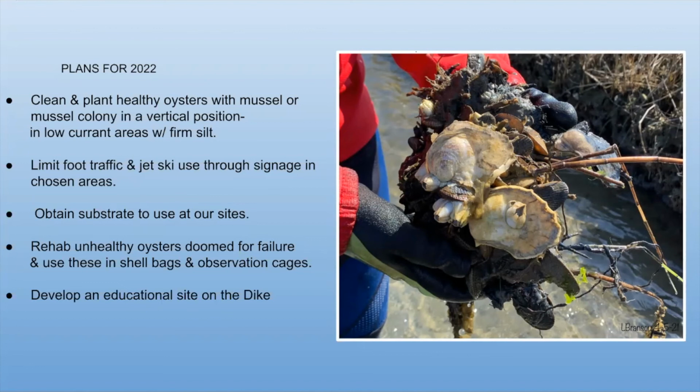And even though these young people on jet skis don't really realize the damage it can do to run through these sedges, they are running through these sedges periodically, and all you need is one to ruin an oyster young site. So we would like to put signage out there to avoid foot traffic and jet ski use.